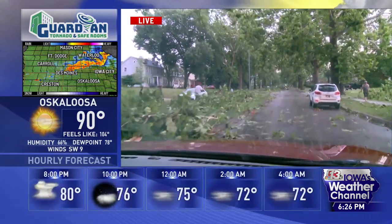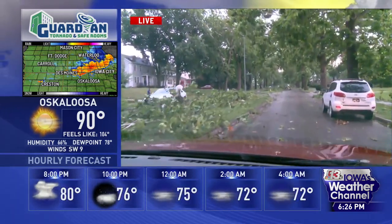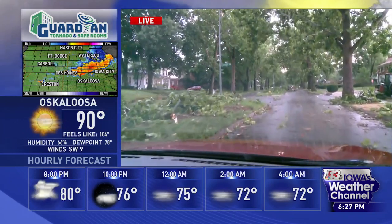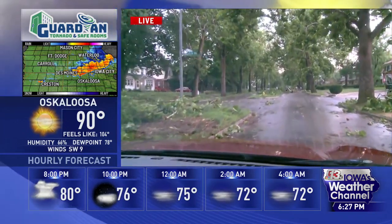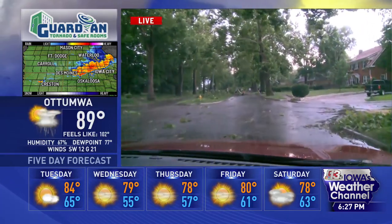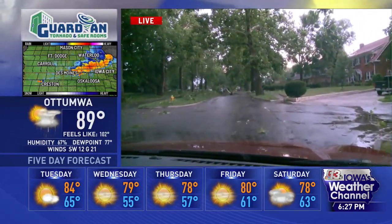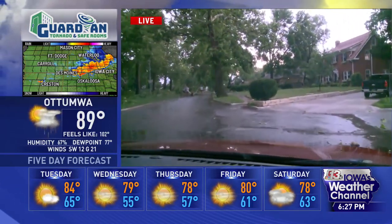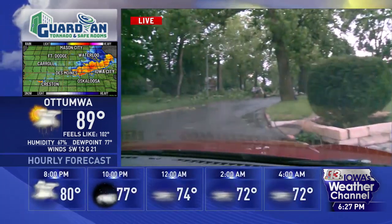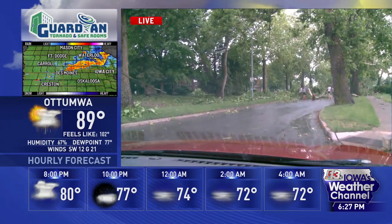And look at those folks. That's right along the boulevard there where they're just stacking up that tree debris, trying to get it out of the way so that people can get out there. These are not city or folks from MidAmerican. These are just neighbors that are trying to help each other. Again, always remember, stay away from down power lines. They could still be active even though you're without power. Make sure that you are doing this as safely as possible.